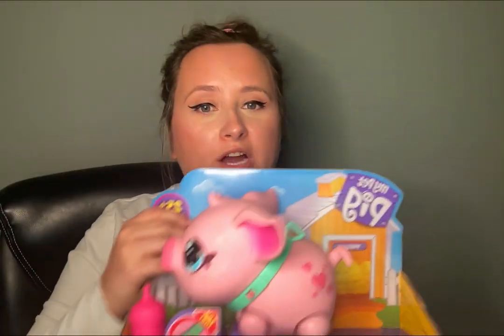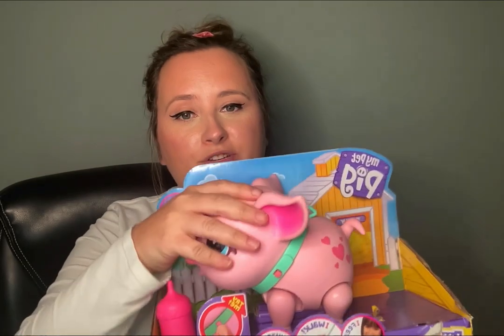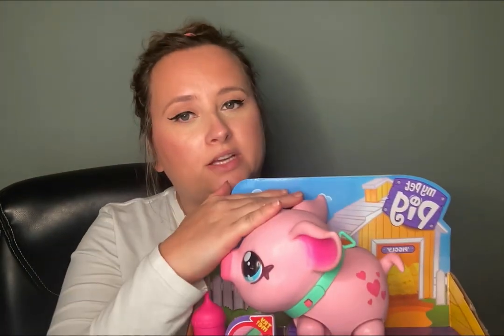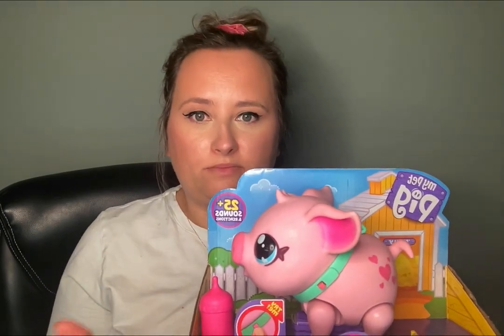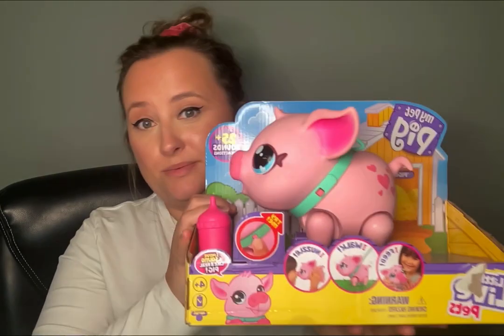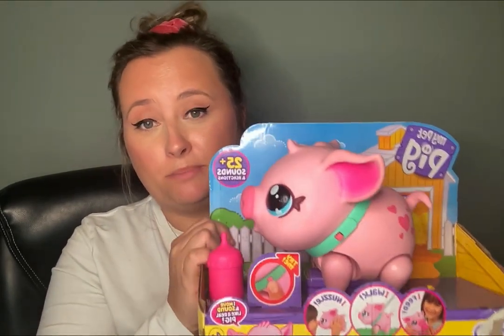Poly bagging. You have to poly bag the item if it is exposed. So example I have right here. This right here you would have to poly bag because you can physically touch the item. But if it's in a box where you can't touch it, then you don't have to poly bag it. So it's anything that you can physically touch. So this would be an example of what you would have to poly bag.